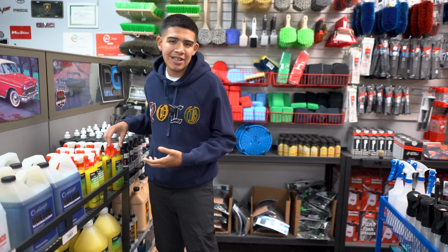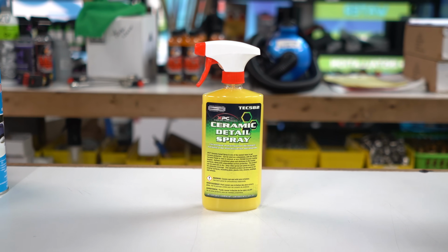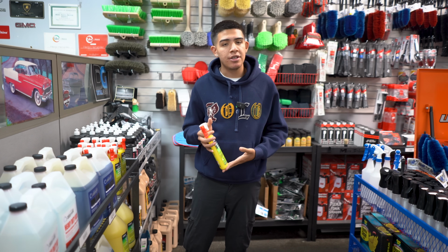Now we're going to jump into the quick detailers and the spray sealing part of the vehicle. And first things first on the list, as you guys saw us show earlier, is this Technician's Choice. I'm not promoting this because it's new. I've tried this myself. I own a gallon of it. I've ran through two of these bottles before I got the gallon just to make sure.